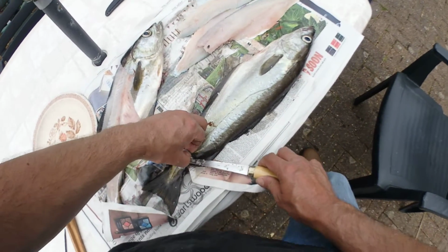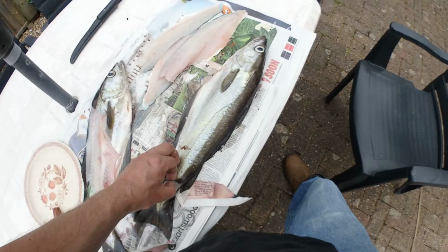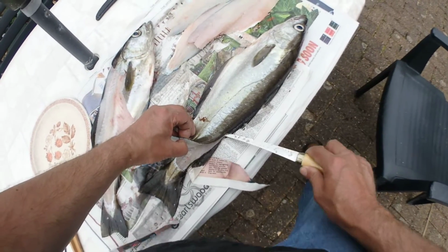A bit awkward trying to get the camera angle. Should have put it on a tripod maybe, but you can't really see very well with the tripod either.